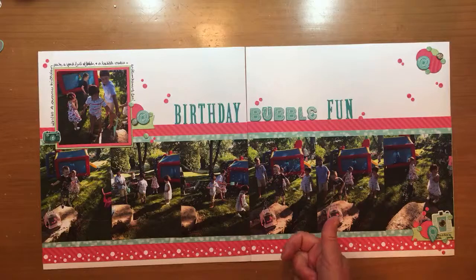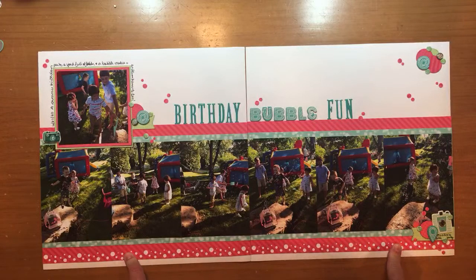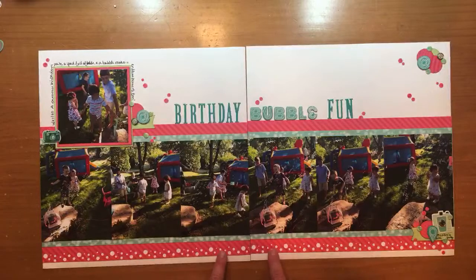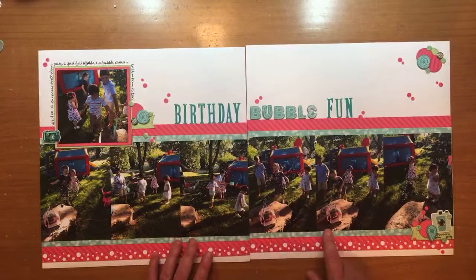Well, I think maybe I had done that once, but I had never used it as a border, and I think I only ever used it once. So I wanted to use this. So not only did I use it as a border, which is a really cute border, I need to do this more often. It's great for the kids.